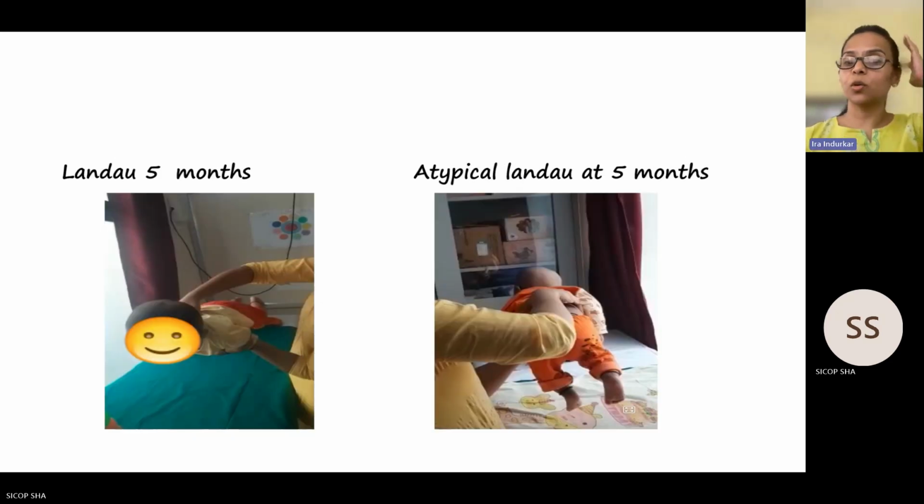So next is Landau. In Landau, you hold the baby in prone position under the chest and you suspend them and you see how their neck extension is and how their lower limb extension is. In the first, you can see that the child is nicely in extension. The head is extended and the legs are also fully extended. The arms are also extended. And in atypical Landau at 5 months, you can see the legs are still in flexion. The head is extended, but the legs are still somewhat in flexion.